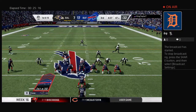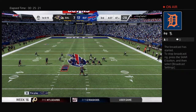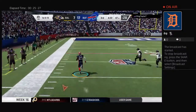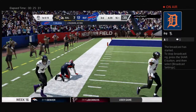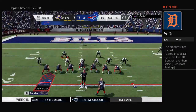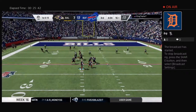So good field position for the Bills as they come up 1st and 10 on their side of midfield at the 47. They'll start out on the ground. It's T.J. Yeldon. He's got the first down and more inside the 40. And down to the 16-yard line. A big chunk of yardage there, 37 yards. So the big play means just like that, they'll operate from the red zone now on 1st down.